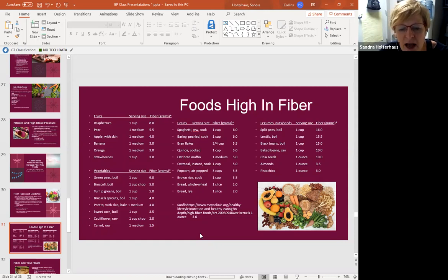Brussels sprouts, that's another vegetable that's great to add to your diet. If you haven't tried Brussels sprouts, you can have them in a slaw or you can have them broiled with caramelization on them. That makes them taste real good. About 4 grams of fiber in a cup of those. And then baked potato, medium size with the skin, is going to be about 4 grams of fiber.